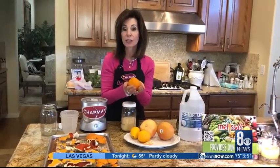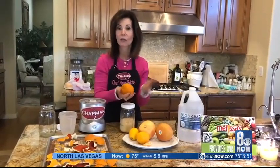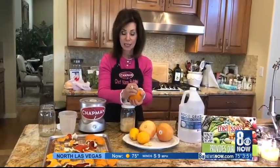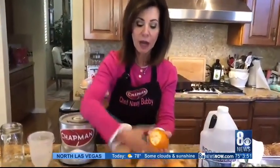The other thing we talked about in January is how citrus is a necessity to help you stay healthy, especially during the winter months or now the early spring months. So what I've done here is I've made my own vitamin C using the skin of citrus.